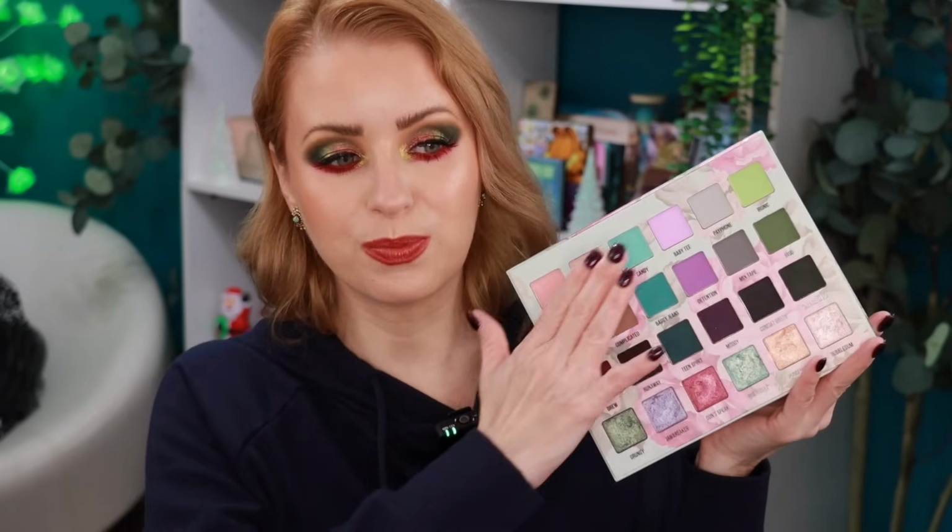Now, some of you are thinking, Steff, this is a pastel palette. You don't like pastels. And that's right, pastels are not my favorite, but because of the inclusion of the medium and deep shades, I am able to make these pastels work for me the way I want them to. These pretty much become highlighter shades as far as like inner corner highlights, or just kind of help you get your look started by becoming a transition shade and then working into the deeper tones.